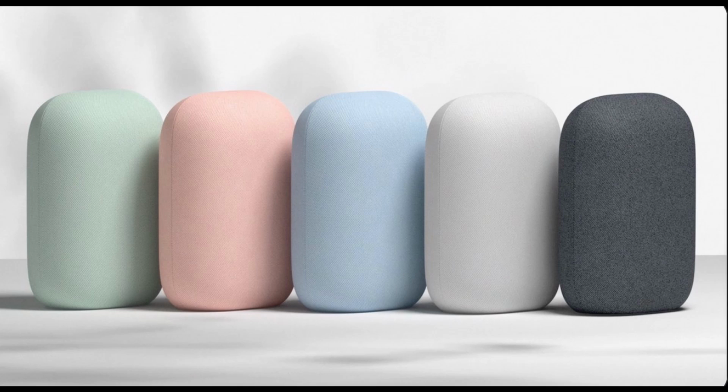It'll be $99. And you can get it in a bunch of colors right now. So you can get it in chalk, charcoal, sage, sand, and sky. And again, this is available. You can at least pre-order it right this moment.